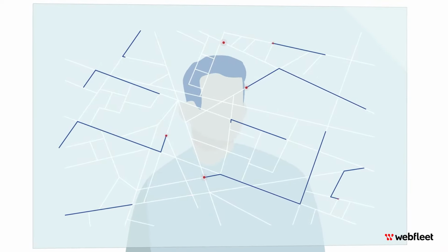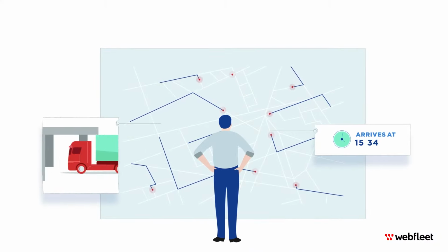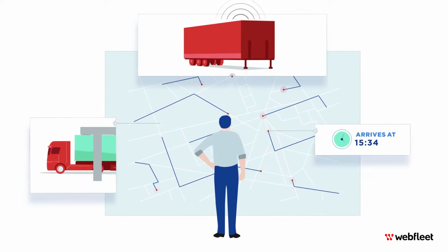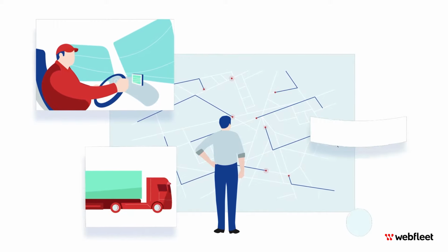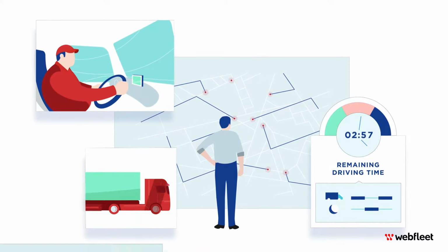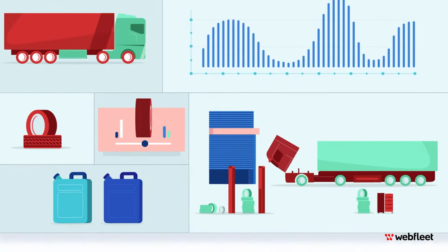When you manage a transport fleet, you've got a lot on your hands. You have to keep your journeys on schedule, your trucks on the most suitable routes, and your cargo secure. You have to stay in touch with your drivers and stay compliant with tachograph and driver's hours regulation. Then there's the fuel and maintenance costs to get under control.